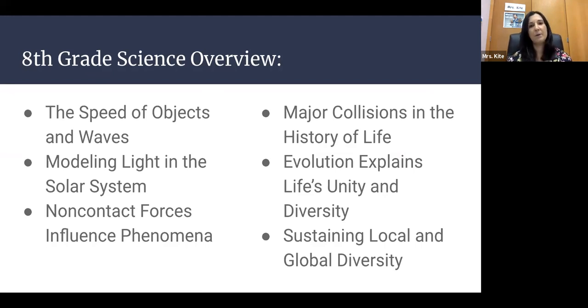The way that the TCI book is laid out is by what they call segments, and they're integrated segments. The segments each have an overarching storyline or a topic that they all follow, and then all of the subjects underneath integrate into that storyline. So here are the 6 segments in the 8th grade curriculum. The first one's called The Speed of Objects and Waves. Just the very nature of that topic shows you that that's pretty physics heavy. The next one, Modeling Light in the Solar System. So talking about astronomy, but also talking about how light travels.